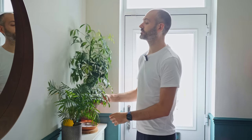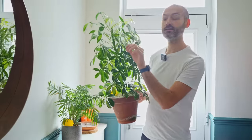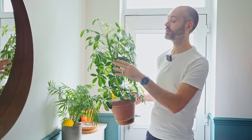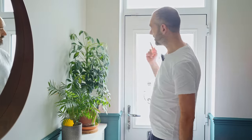Looks quite nice, even with the crispy brown leaves. And then next to it is a rather nice umbrella plant or umbrella tree, Schefflera. So it's a variegated one, lovely variegation in the leaves. I've had this a couple of years now, maybe two or three years. It's a really nice plant, quite big. It looks quite nice here as the first plant you see. And you get some good light.